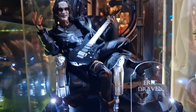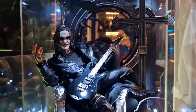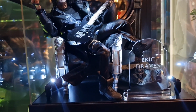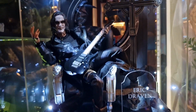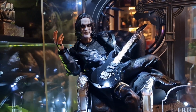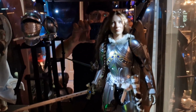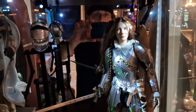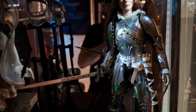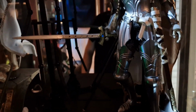And you've got Eric Draven, the Crow. Still love this one. This one actually is another one that belongs to my missus. But I get a lot of inquiries about this. I have seen some custom work now on the head sculpt, like rooted hair, and it looks absolutely stunning. So yeah. And then another one done by Pop Toys, Elizabeth. That's obviously Kate Blanchett. Really good, stunning, really good work. I mean, just the amount of detail.